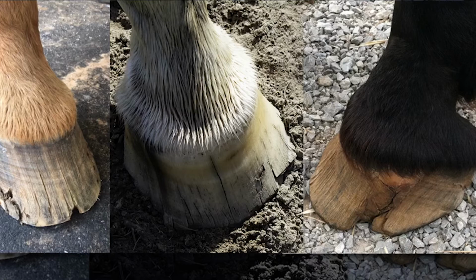I'm going to make the assumption that we had a problem that started at the coronary band, and at this point in time, the horse is trying to grow that hoof capsule out. So some pretty nasty foot there on the right. And go ahead and put up the next slide, which is number 2.